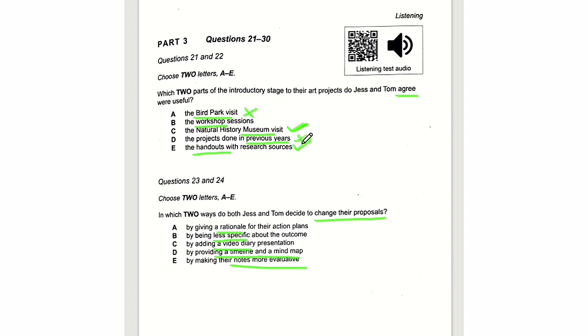Have you drafted your proposal yet? Yes, but I haven't handed it in. I need to amend some parts. I've realised the notes from my research are almost all just descriptions. I haven't actually evaluated anything, so I'll have to fix that. Oh, I didn't know we had to do that. I'll have to look at that too.